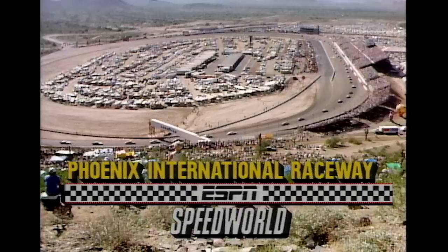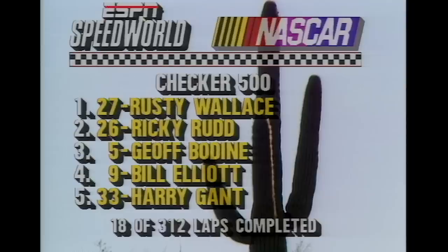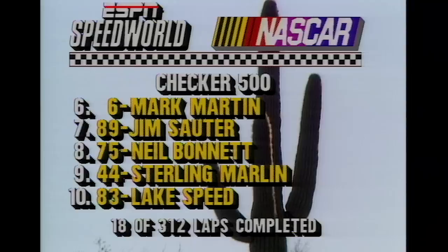Welcome, everyone, to Phoenix International Raceway. ESPN Speed World today is live for the Checker 500 Winston Cup race. And here are the top positions now with 18 out of 312 laps completed. It's Rusty Wallace in the lead. Ricky Rudd is second. Third is Jeff Bodine. Fourth is Bill Elliott. And fifth is Harry Gant. Sixth position belongs to Mark Martin, then Jim Sauter, Neil Bonnet, Sterling Marlin, and Lake Speed.